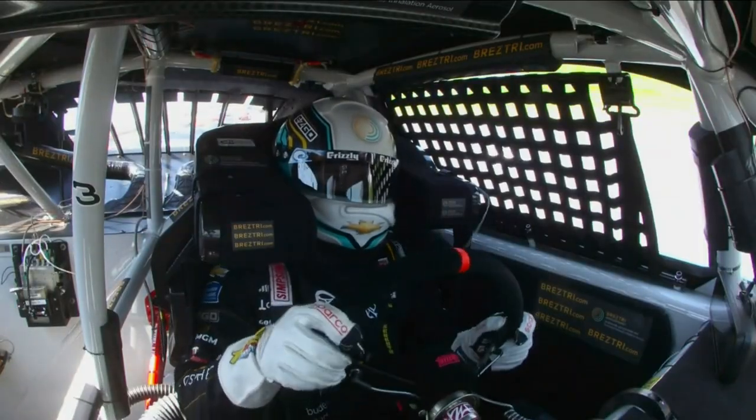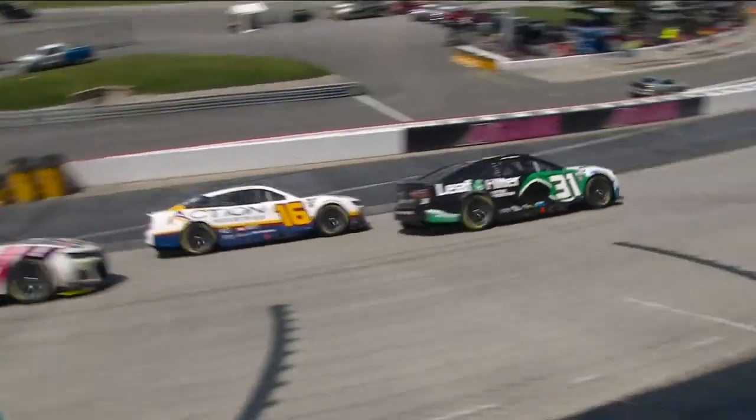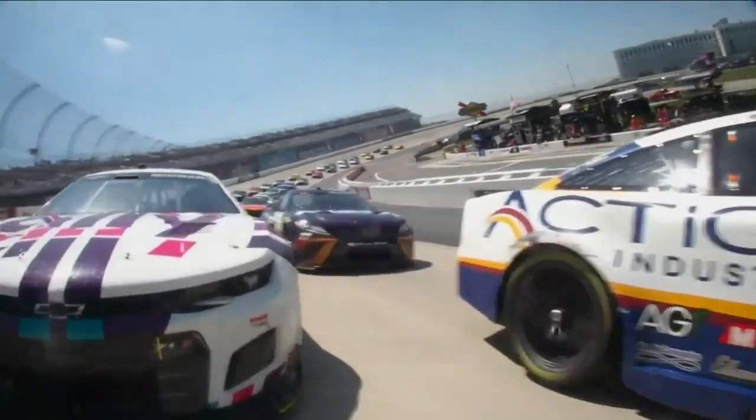Justin Haley outside A.J. Allmendinger on the green. Bowman and Reddick, Wallace and Kyle Busch, Suarez, Byron, Elliott, Chastain, your top 10. Here we go.